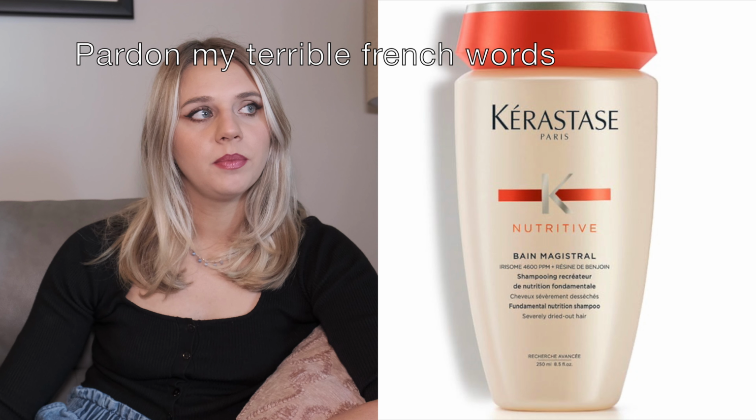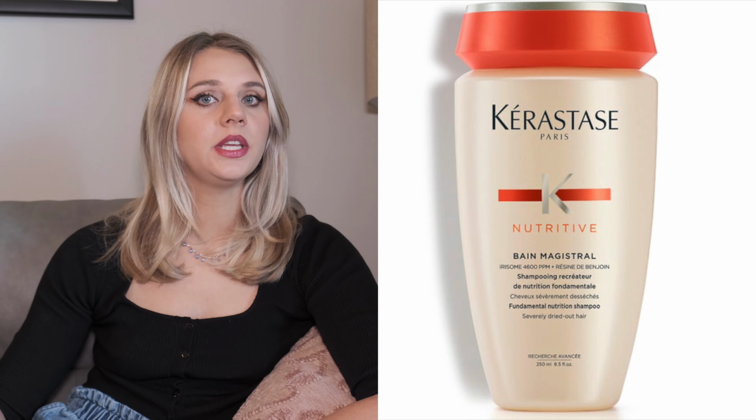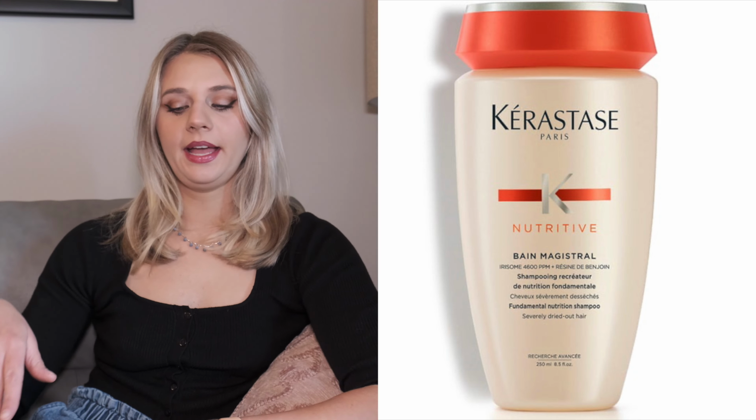One that I really like, and it is weightless, it will moisturize your hair, is the Magistral. If you have a lot of dry, damaged hair, it moisturizes it really nicely without weighing it down. I know I'm probably not pronouncing that right, but it's a really good shampoo to use. It has a lot of great stuff in it. It has benzoin resin, which calms the scalp and moisturizes and shines up the hair. It has iris root for a healthy scalp. Ceramides make shine, moisture, and strength in the hair shaft just happen.